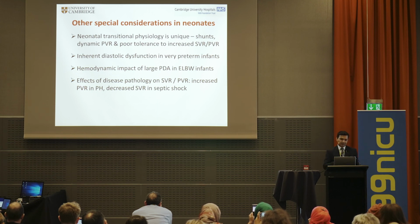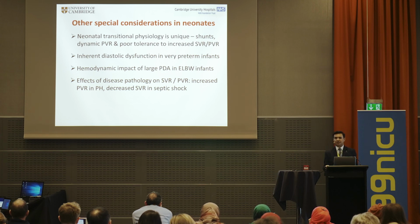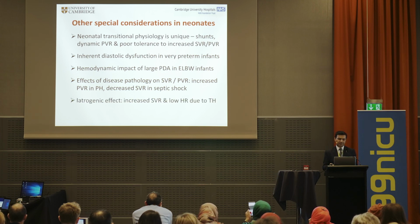And then the effects on the disease pathophysiology. Preterm infants, and even term infants, do not tolerate increased vascular resistance like older children or adults, and their physiology alters much faster than in older children. And lastly, half-life.